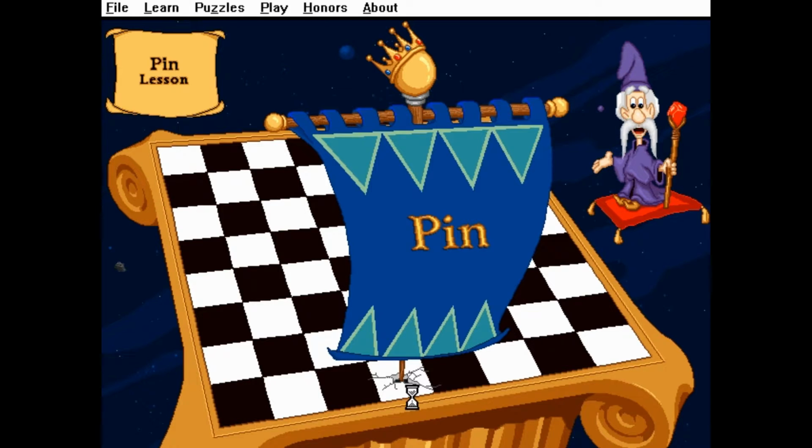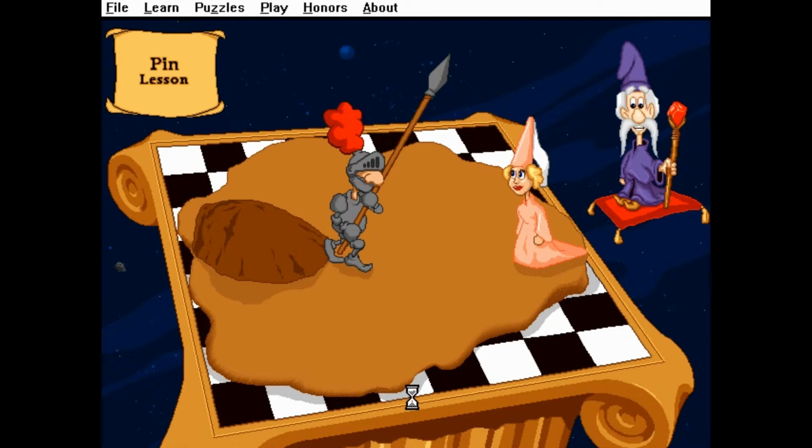Being pinned is like being in the right place at the wrong time. It's sort of like standing guard when things get serious. When you're responsible for watching over someone else's stuff, you can't leave it or something might happen to it. That's what happens when you pin your opponent. You lock him in place.